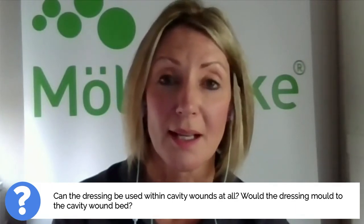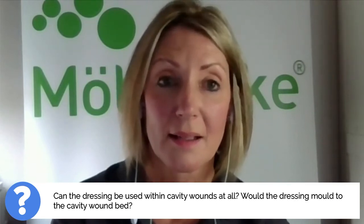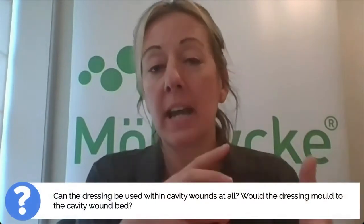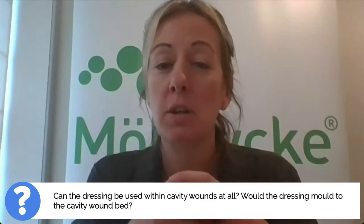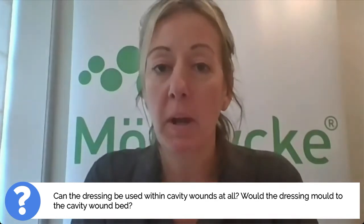I think just to jump in there, if you were managing the cavity wound with negative pressure, it depends. As Liz said, if you've got a cavity wound and you're wanting to manage the exudate, then you would directly put the gelling fibre into the cavity wound. But if it was a cavity wound being managed with negative pressure, you could line that cavity wound with your Mepitel One. And again, it's about protecting that fragile, vulnerable, newly healing tissue that's being generated by that therapy. Brilliant, thank you.